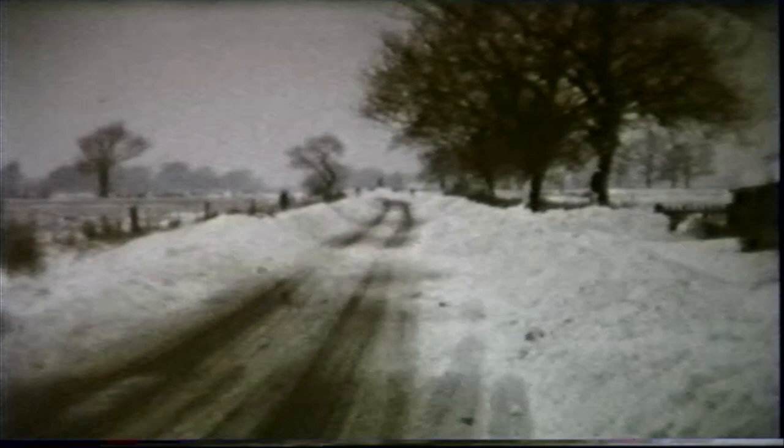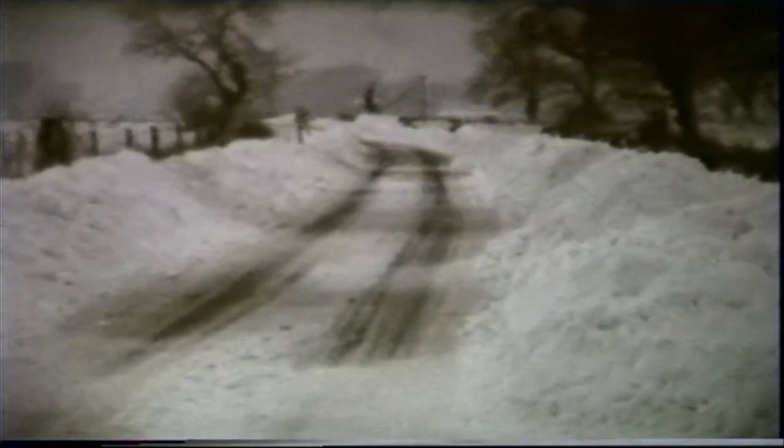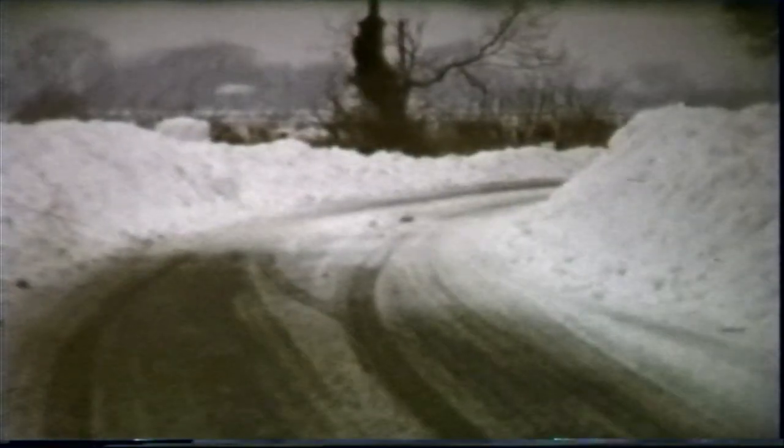Well, it wouldn't be a classic snow day if you didn't make a snowman, would it? Look at it, heaped up at side of the road. I don't think I've ever seen it like that in my lifetime.